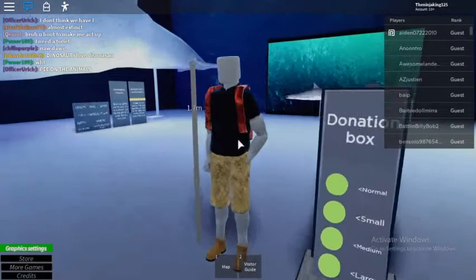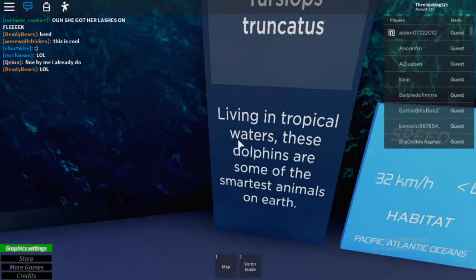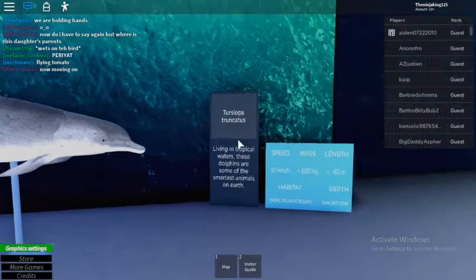Oh, there you go. Is this a dolphin? Living in tropical waters. These dolphins! They're dolphins! Some of the smallest animals on Earth. Ahaha, you're hilarious. Insects are tinier.